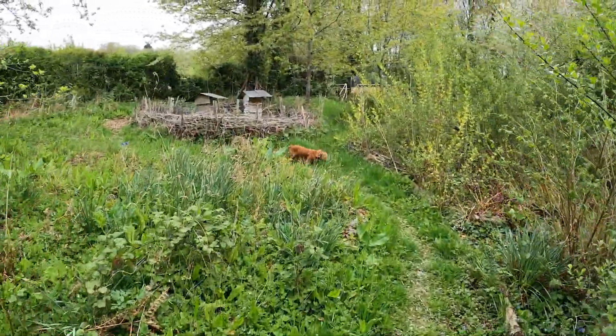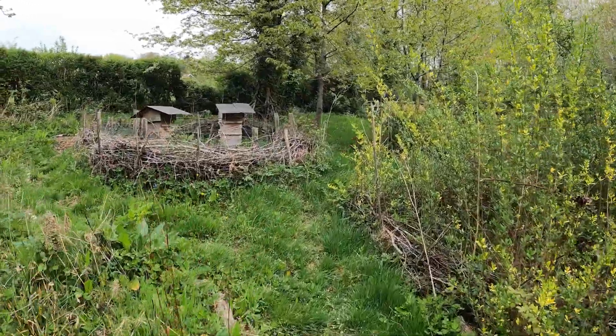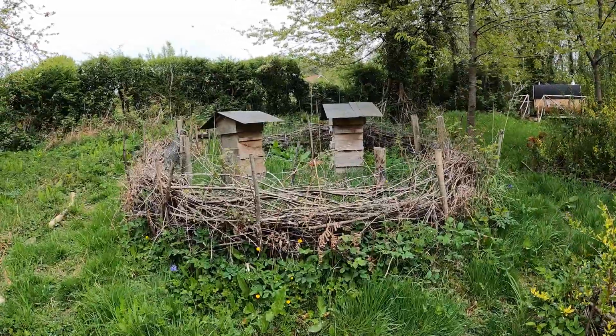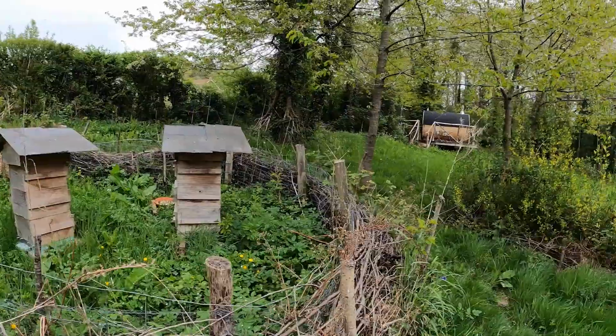Here we go. There's the beehive. Active beehives. But you don't feel like you get an abundance of bees in and around the place. When it was warm the other day, we had a few bees in and around the house, but I think they were just looking for some water.